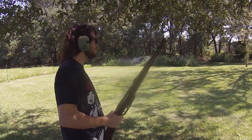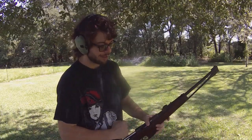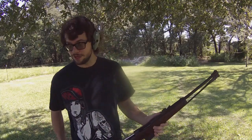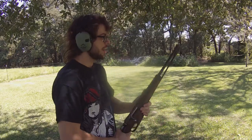The only bad part about these Carcano rifles is that they do hit exceptionally high. So I have to aim at the bottom of my target at the 40 yards that we're at to hit the middle of the target. And whenever we take this out to a distance, which we are going to do, then I have to aim exceptionally under the target.